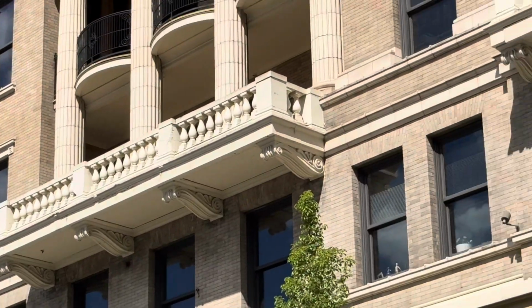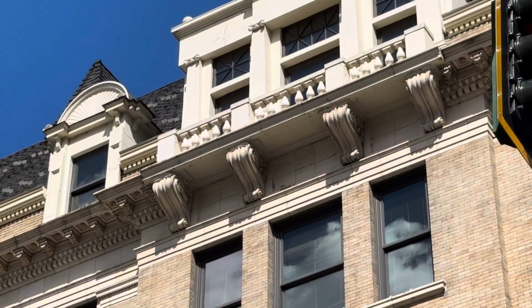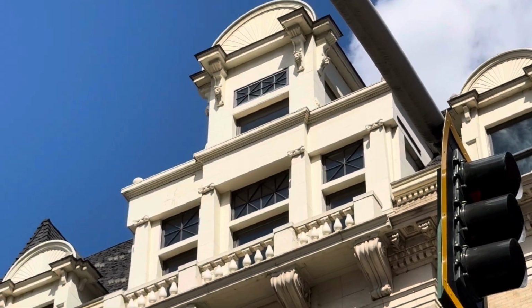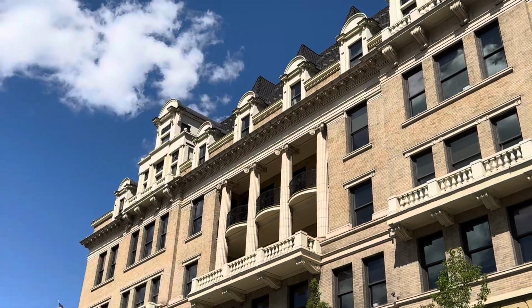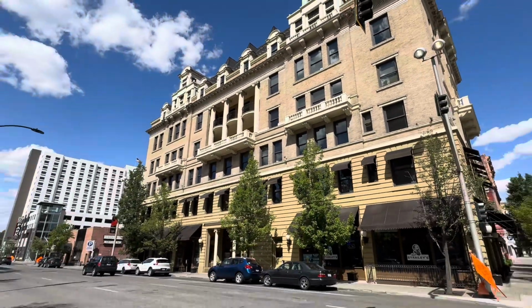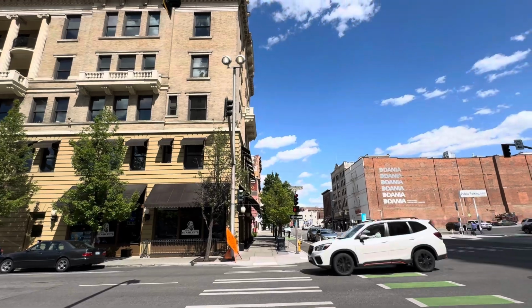There's several balconies on this building. This almost looks like it would be straight out of something out of Europe, guys. Very odd building to see in Washington, Spokane. And I'll be back for the next couple down the street here. See you guys in a minute.